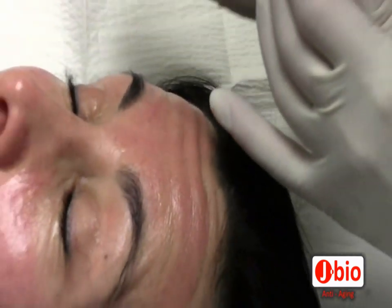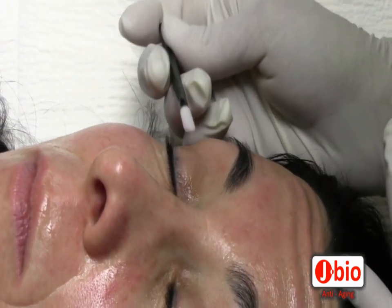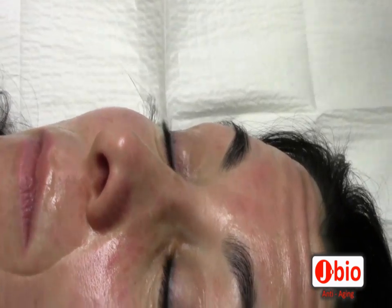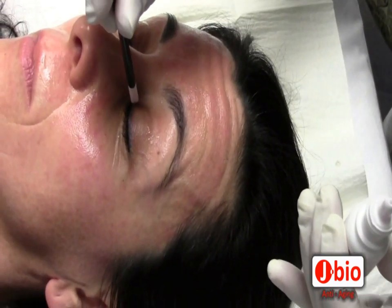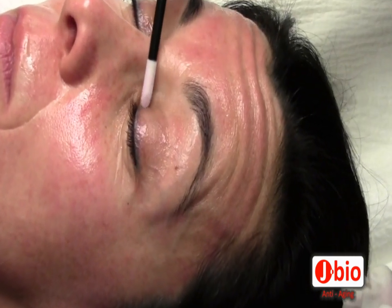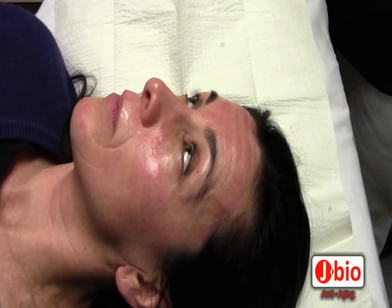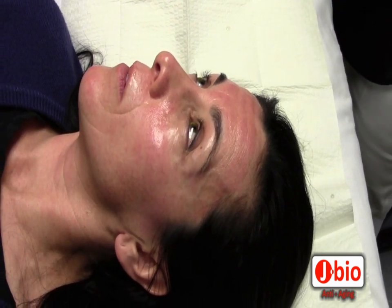Close your eye. And you're just going to start right from the corner of your eye all the way to the end. And it's as easy as that. I'll go to the other eye. Start from the corner. And then go just like that. Just wait for a few seconds and open your eye. And that's it. You can also use this to apply underneath your eye if you'd like, and also on top of your brow. It's just your own preference.